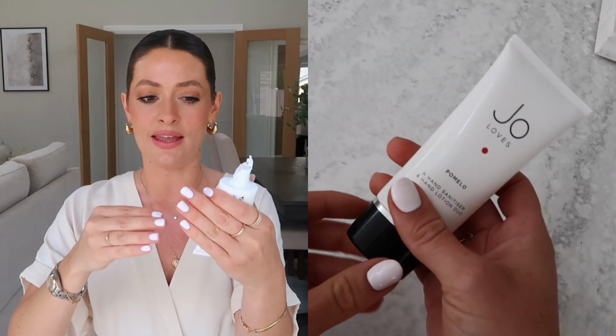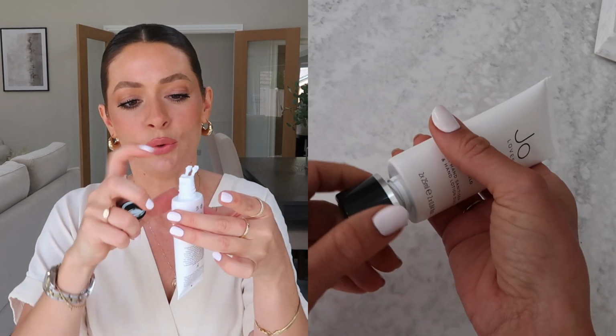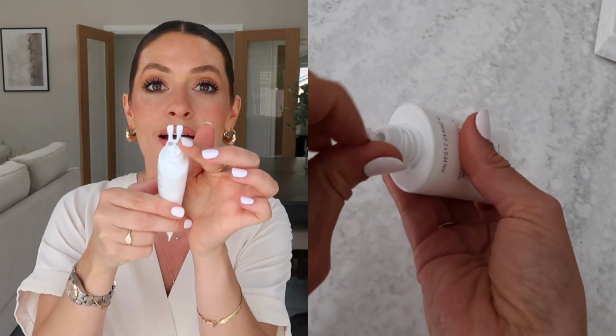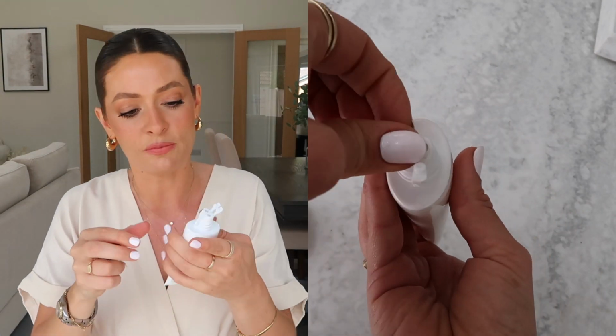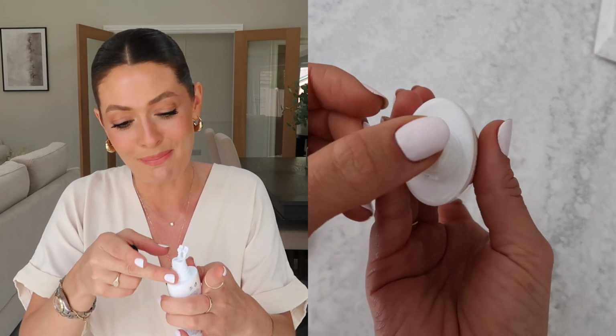And then I also wanted to very quickly mention this, which is the Jo Loves Pomelo hand sanitizer and hand lotion duo. So it opens up, and then you've got two separate sides to it. So it's not like it comes out as a hand sanitizer and hand lotion in one. But, oh, it's just started spilling out. But you can see it's got two little holes in the top. One side is a hand lotion. Oh gosh, it's spilling out all over the blooming place now. It's because it's been upside down on my lap.